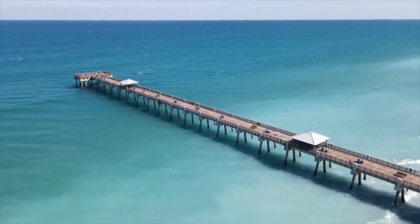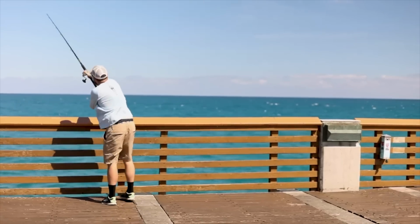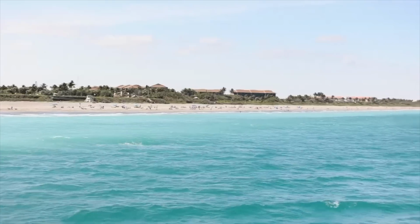Now we're gonna take a little trip out here on the pier. You're gonna see people fishing, sightseeing, surfing, all kinds of cool stuff. Now, one of the things that I wanted to mention was May through October. What's so important about May through October? Well, it's turtle nesting season.